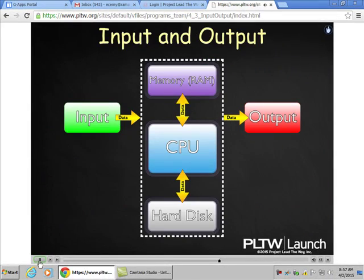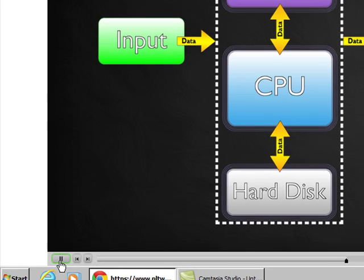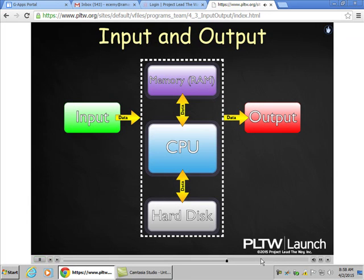How does a computer give out information? All information that comes out of a computer comes through its output devices. Think about all of the ways computers give out information. One of the output devices that computers have is something you are looking at right now, a screen.